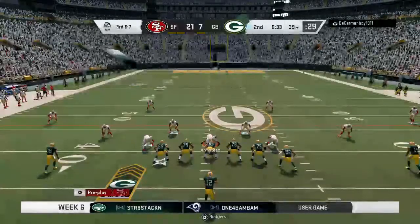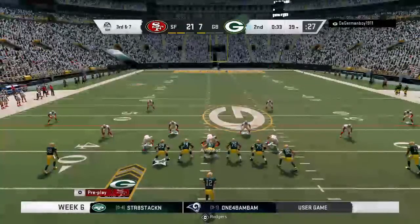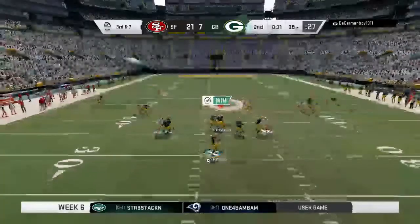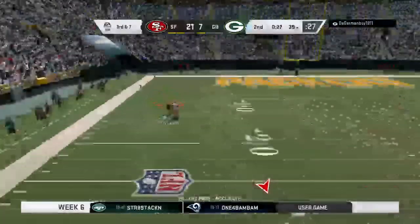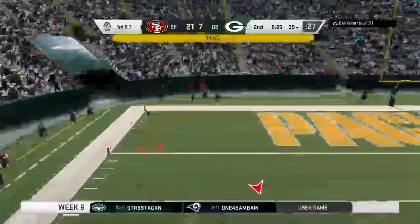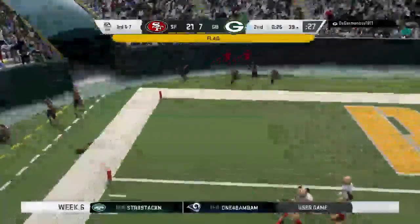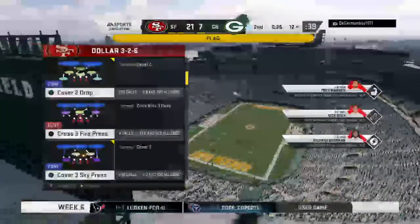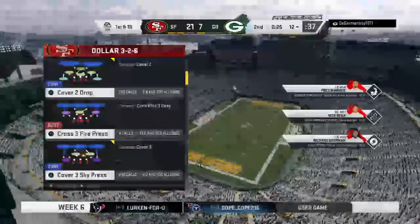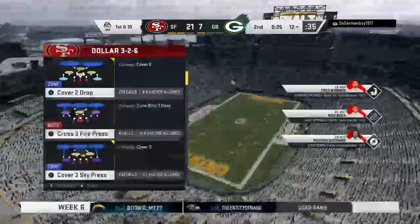Watch the twist. Watch the twist. 26. From the gun, it's Rodgers. Looking deep for Adams. That's incomplete, but there is a flag down, so hang on. A big call coming on third down. Thought they were going to force a fourth down. Instead, P.I. gives them the first.